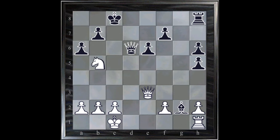Now I played knight b5. Not only is my rook hanging on h1, but my knight is hanging on b5. This is a tremendously strong move. And suddenly black is in huge trouble.